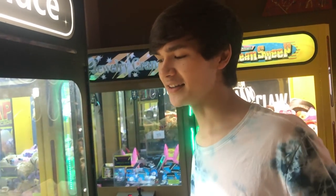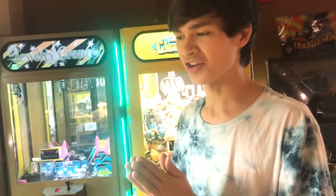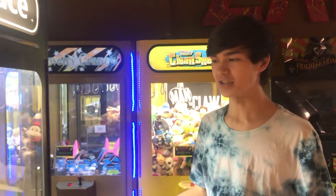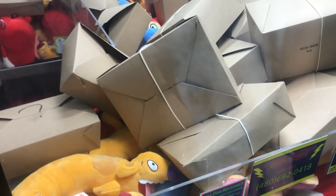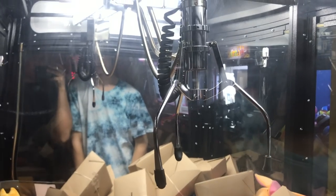I'm gonna go to the ATM. I'm gonna pull out like $500. Because I've spent over $100 already, guys. I've played this machine about five minutes. 20 times. All right, let's go to the ATM. I haven't spent this much on a claw machine in a long while. So let's see if this is the one. If it's not, drop the cane.